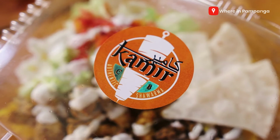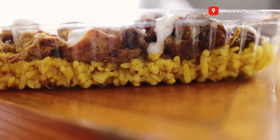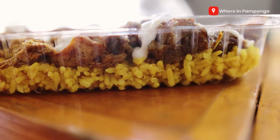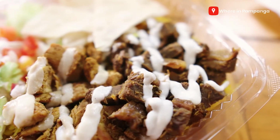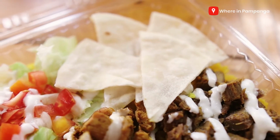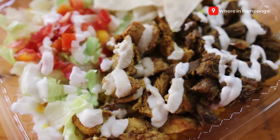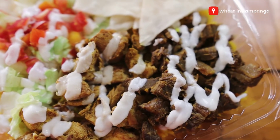Yung Kamir Shawarma Rice Platter natin has a spiced jasmine rice. You also have your favorite meat in chicken and beef natin. Sliced vegetables such as lettuce, tomato, and meron din tayong Khubus bread. And then on top of the meat is drizzled famous Kamir Special Garlic. Let's taste it.